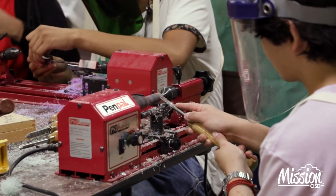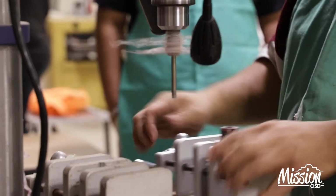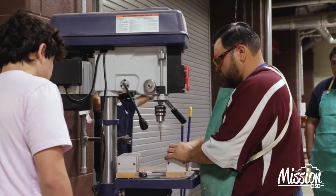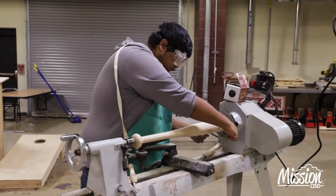I'm excited about these kids learning the proper names for these tools and that they know what they should use and what they shouldn't use, using the right tool for the right job. And it's the excitement that they get when they have a finished product. That's what's exciting, is to watch the kids happy with their final product.